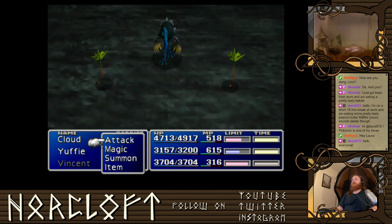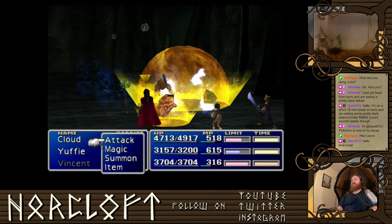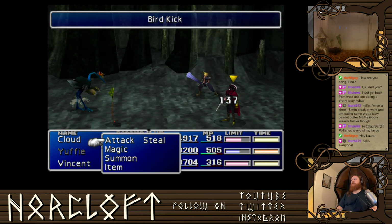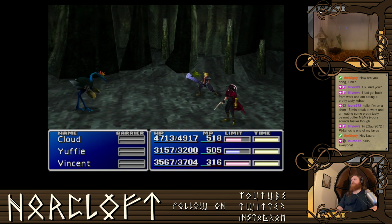Yuffie was caught by surprise, so she started launching small meteorites at everybody. And they were not particularly effective. In fact, I'd go so far as to say they were an utter waste of magic and time.